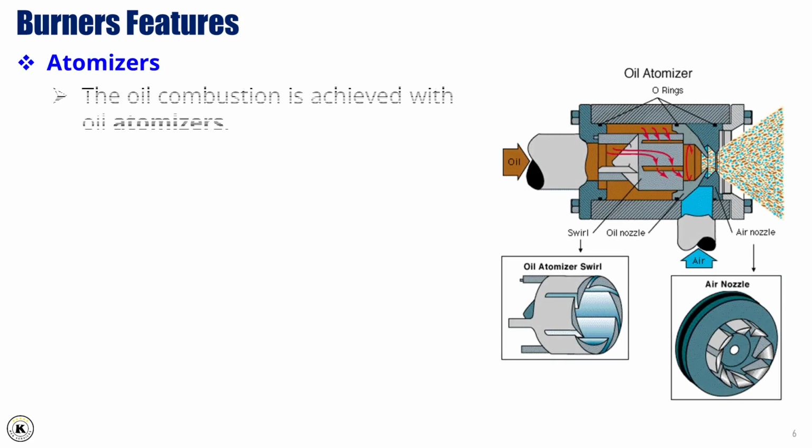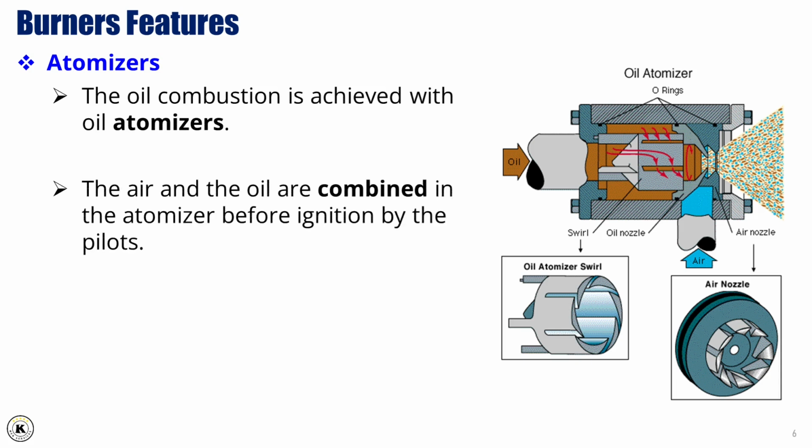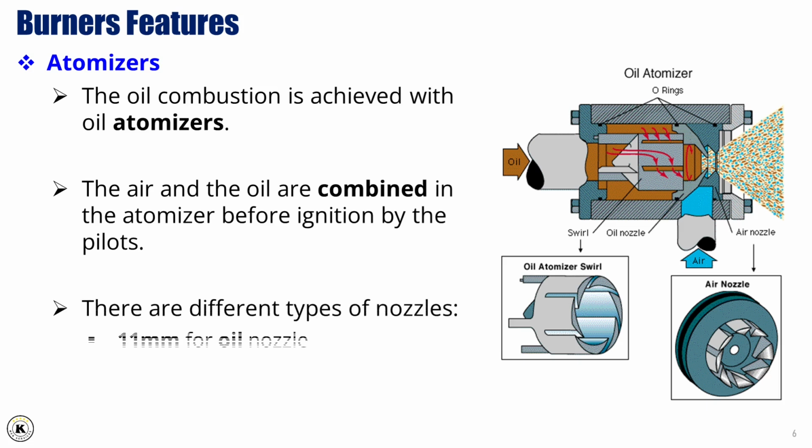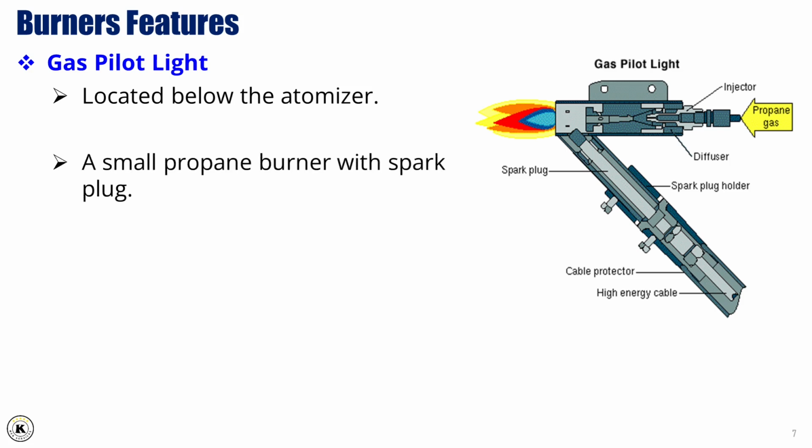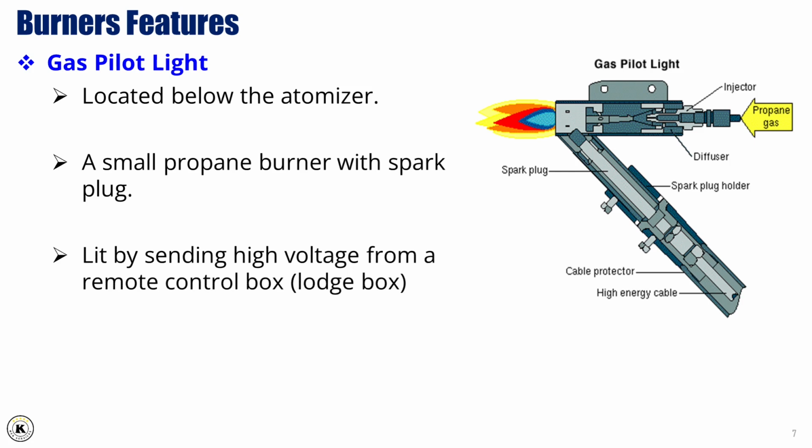Atomizers. The oil combustion is achieved with oil atomizers. The air and the oil are combined in the atomizer before ignition by the pilots. There are different types of nozzles, 11 mm for oil nozzle and 22 mm for air nozzle. Gas pilot light. The gas pilot light is located below the atomizer. It is a small propane burner with spark plug, lit by sending high voltage from a remote control box or lodge box.